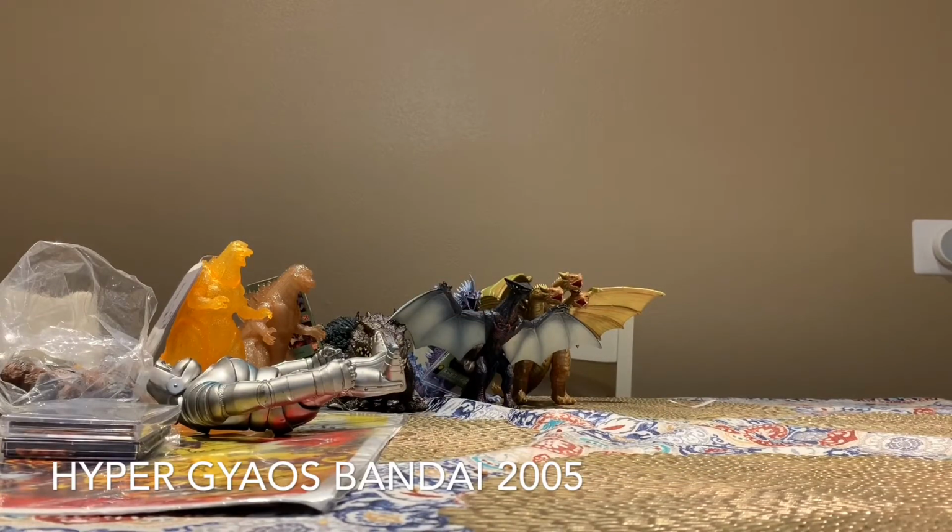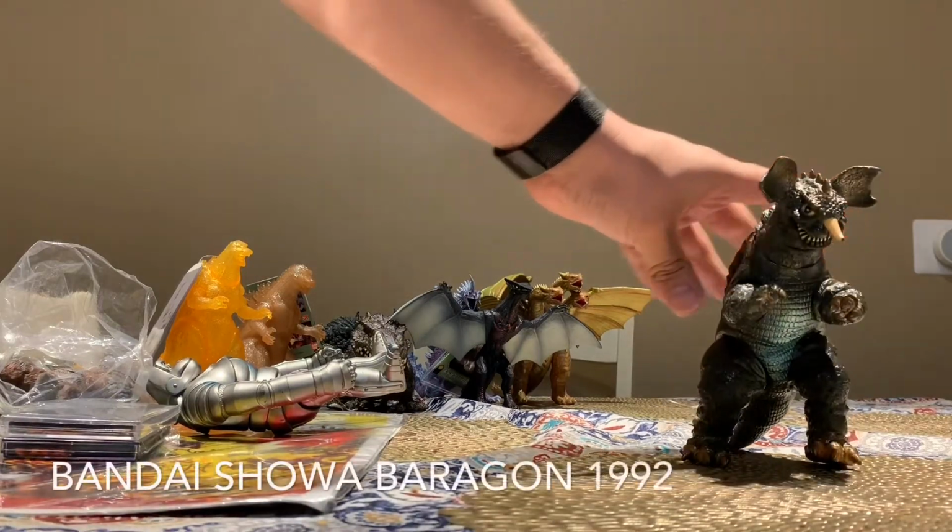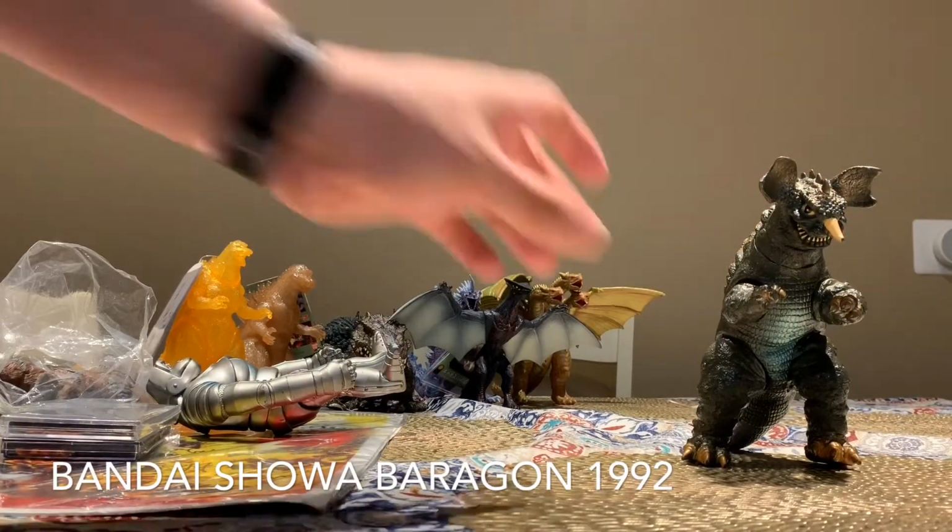Okay, let's see. Next up, finally got this one. I got... he was on my list this year, and finally managing to get him is really good. I got Baragon, Showa Baragon.